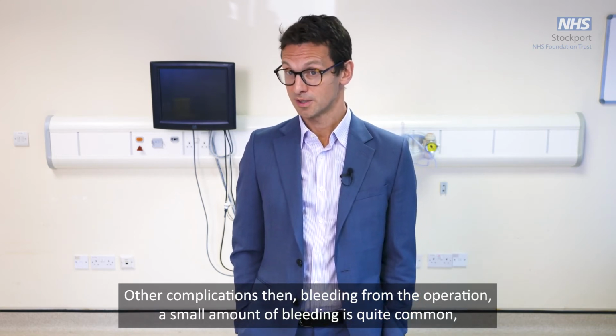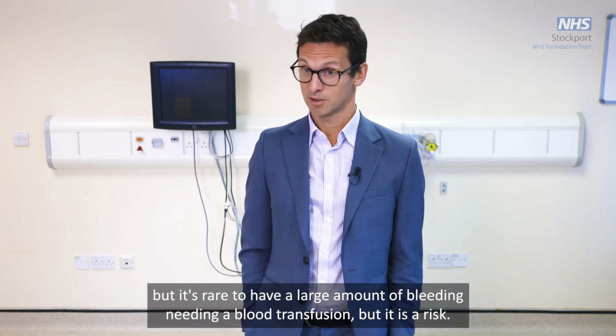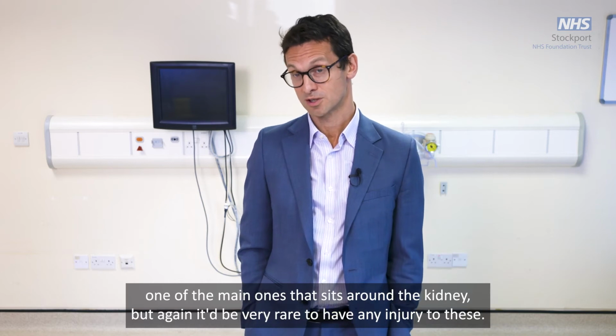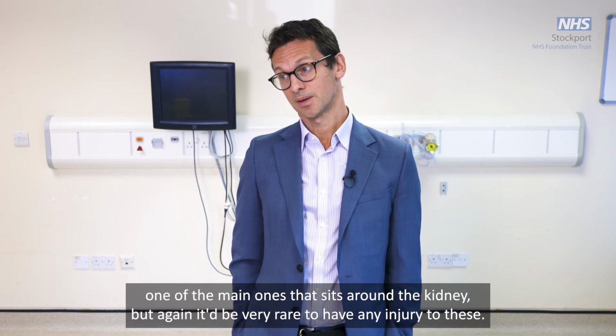Other complications, then bleeding from the operation. A small amount of bleeding is quite common, but it's rare to have a large amount of bleeding needing a blood transfusion, but it is a risk. There is also a chance of damage to surrounding structures around the kidney. The bowel is one of the main ones that sits around the kidney, but again it'd be very rare to have any injury to these.